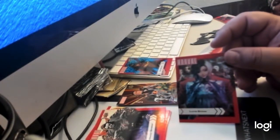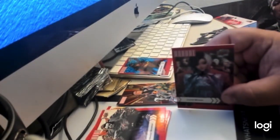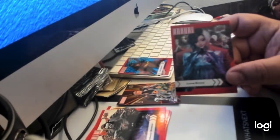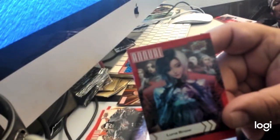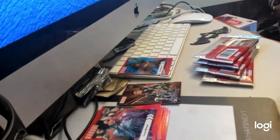She had her one shot. That was cool. I think it was Miss Wong that brought this character version from Marvel. It's kind of a cool character, man. So I'm happy to have a duplicate, and I'll probably trade someone since I already have that card.